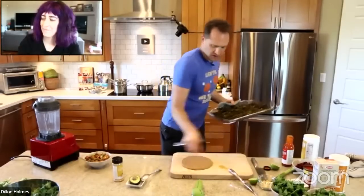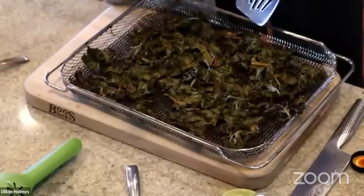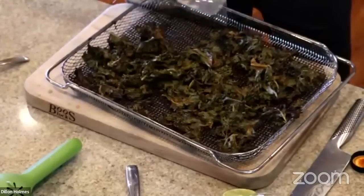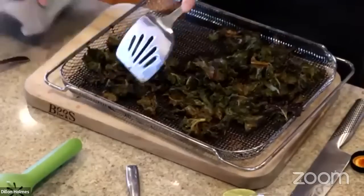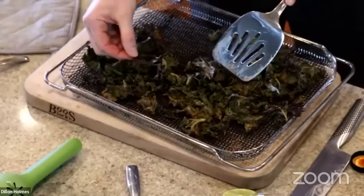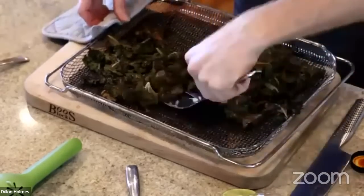So let's give them one little toss and turn, and we'll see. Yep, they're starting to get crispy. Oh, I can hear the crunch. Some of the more exposed areas where it wasn't more layered up, like this little piece. Ooh, that's good flavor.